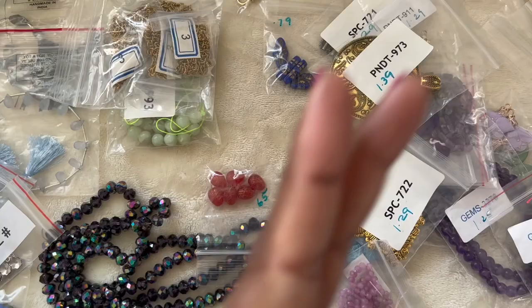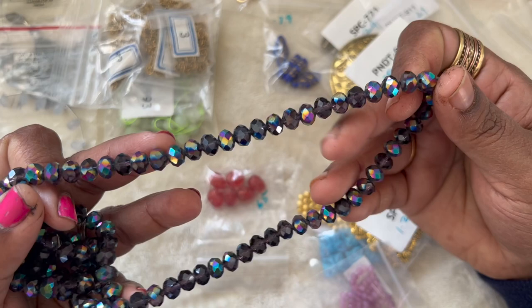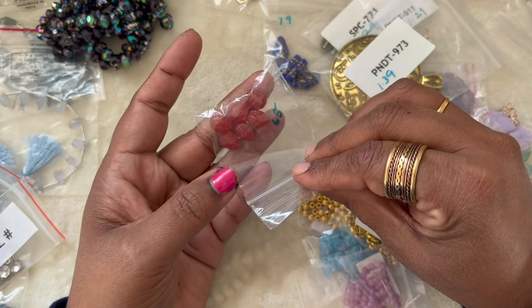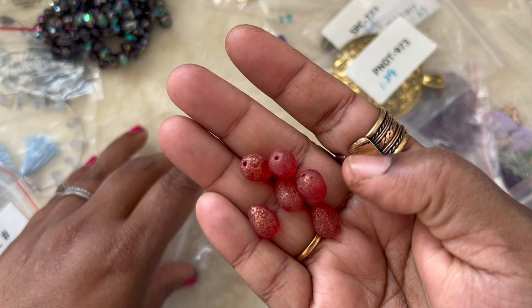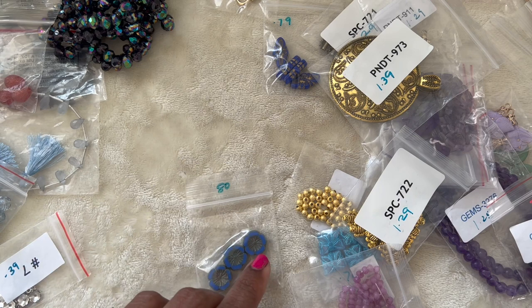I bought these roundels and I couldn't find out the listing price for this. These are, I think, 6 by 8 millimeter roundels. It has that AB coating purple. So I got these, and then this one, the one that I showed you previously, was crystal and this was red wash. And these ones are melon fluted drop beads. It's 65 cents. I really like the red one a lot. And this hibiscus flowers, which I have already bought, is 80 cents.